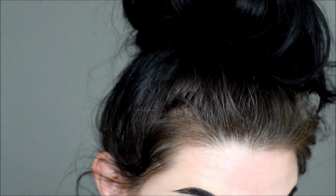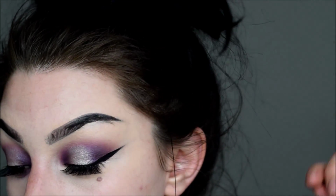And so like I said, with the upper part of the eye, pigmentation's great, blendability is phenomenal, and yeah, I really like how this is turning out so far. So I'm gonna put some black pencil in my waterline, and I'll see you in a second.